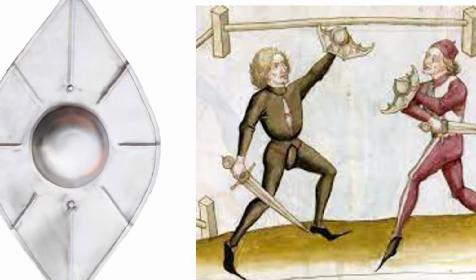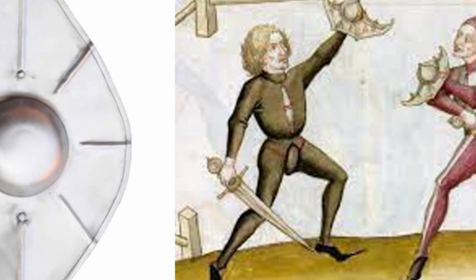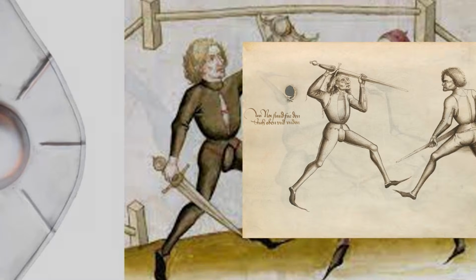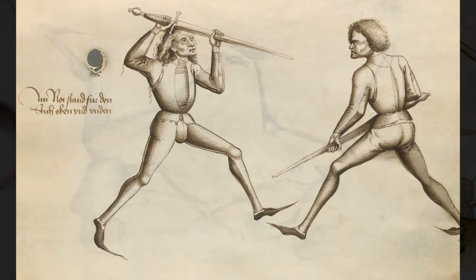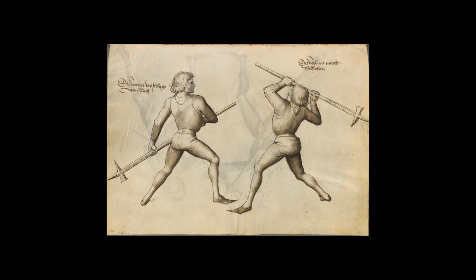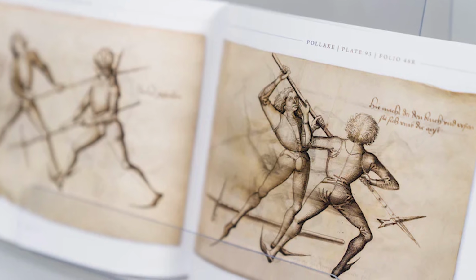Researchers and practitioners loop constantly between practice with accurate equipment, close reading of text and image, critical analysis of language, pressure testing under resistance. But they need criteria. So imagine a checklist. Text, image, fit. Does the interpretation actually match what's written and drawn? Internal consistency. Does it harmonize with adjacent plays?